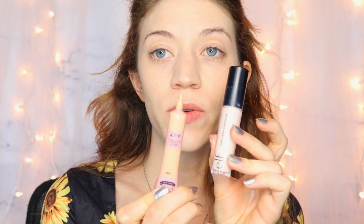To lighten it, I'm going to be using this e.l.f. concealer. You can already tell, these are very different shades. This is in shade Fair Rose and it is so light. I can't use this just alone or else I look crazy, so I'm hoping that with this it'll look okay. So I'm gonna dab some. Oh wow, yeah, that's really dark.